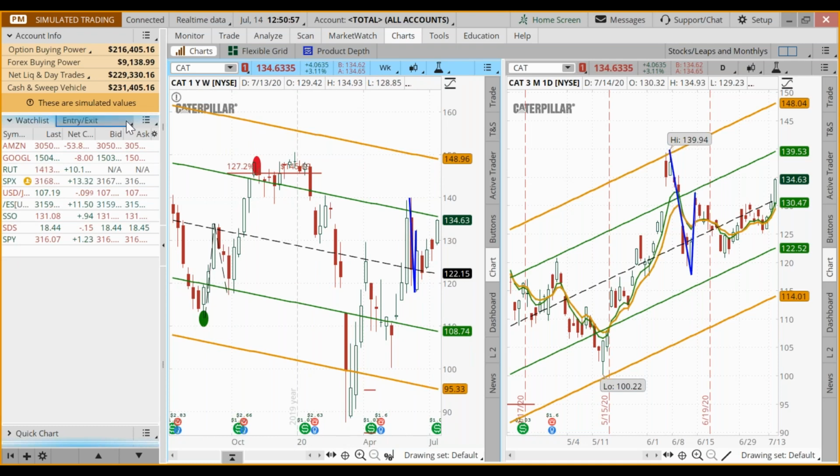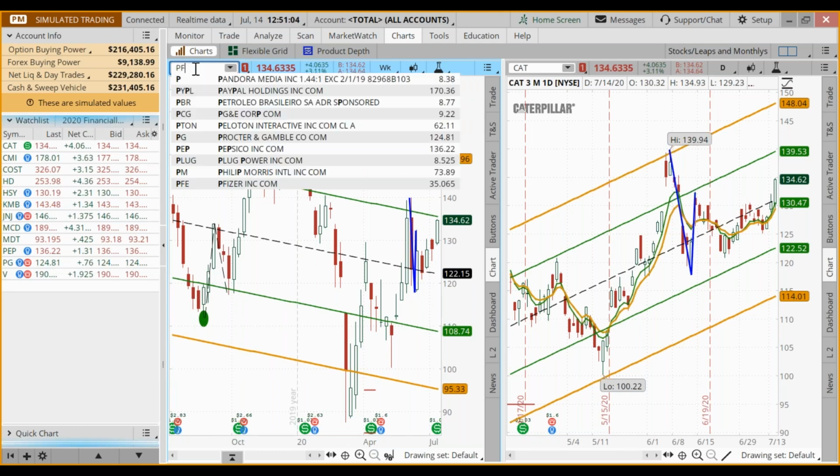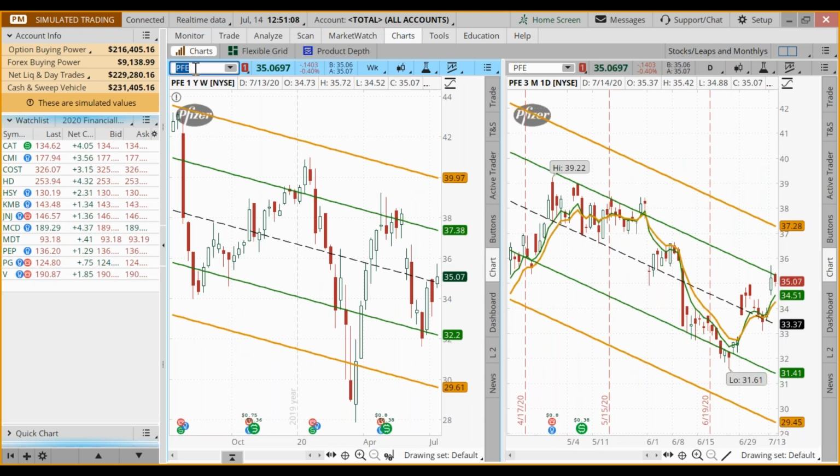Okay, Bill wants to take a peek at PFE. Yeah, this is an interesting one. Bill, I see it came down here as an outlier. It came back up strong, then has since come back down here to the -1, and just recently is moving back up. It has made a measured move right there. The 5 is over the 8. It made a measured move right here.